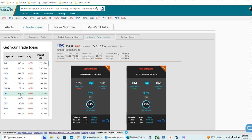I don't think it expired yet. I really need to make an Excel of all the trades that I'm talking about. I'll probably start something like that. We'll see. As of now, UPS is 135. The trade was 145, 150, give or take, which will expire worthless most likely.